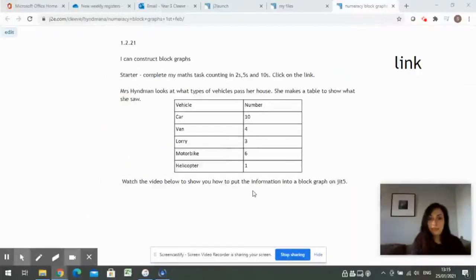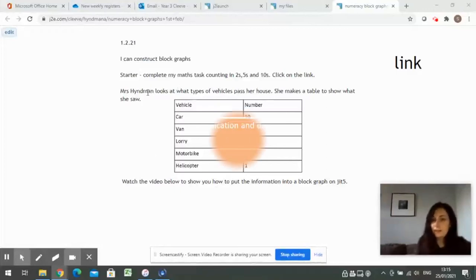For today's lesson, we are going to be constructing block graphs. For the main lesson, you've got a starter on My Maths. You need to click the link here, and that will take you to the website. You should have your login details, but if not, get in touch and I'll send those over for you. The main lesson itself is based around this table here. It shows different vehicles that pass my house.